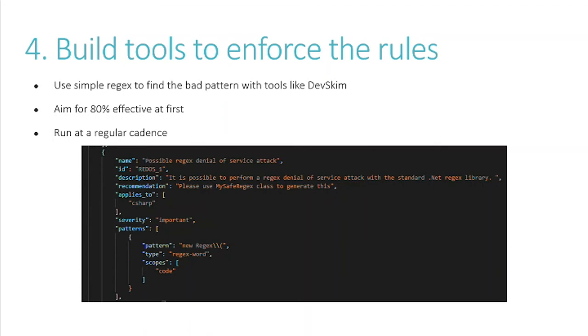I like very simple static analysis tools. That's just my personal preference. And I think my personal preference is right. No. And I aim for just getting about 80% there and keep these at a regular cadence so that way I can watch and monitor for these things. And yeah, very simple rules.